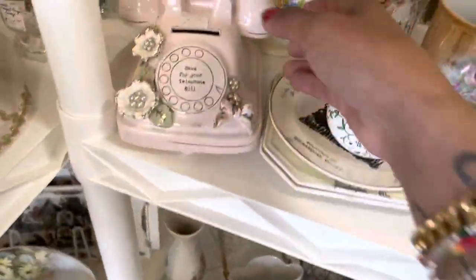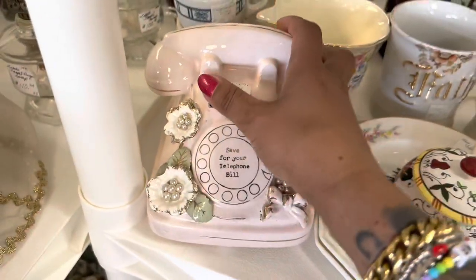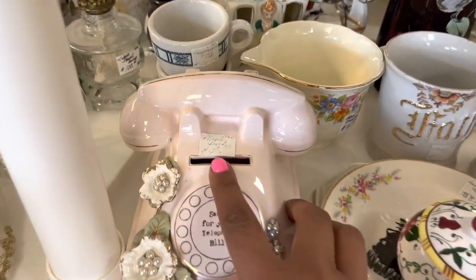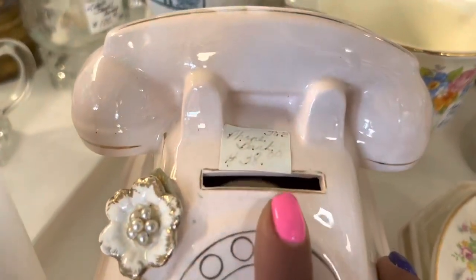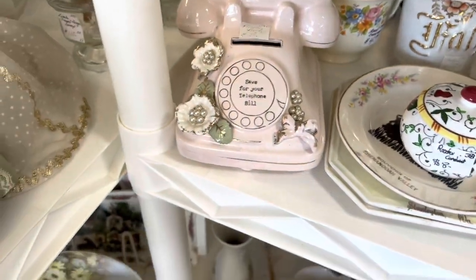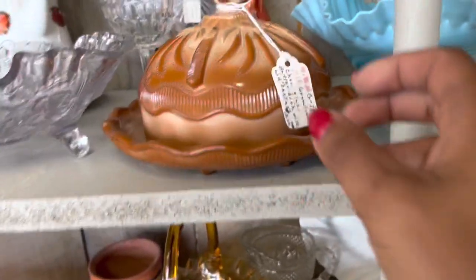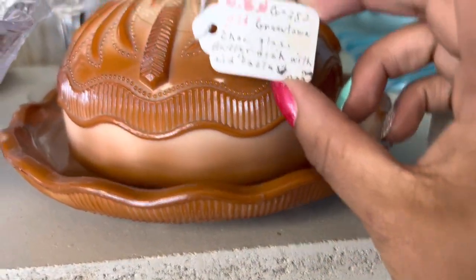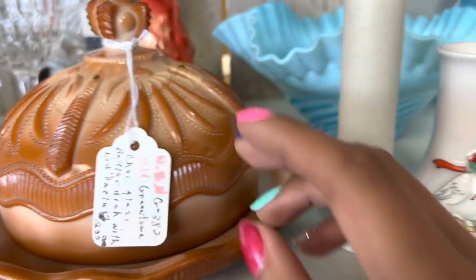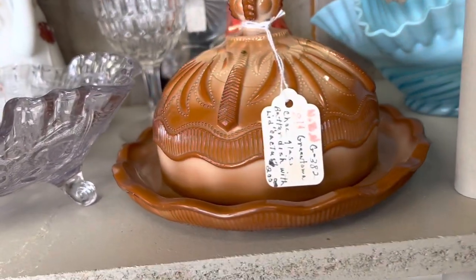Oh my gosh, I'm obsessed with this bank. 38 though, that seems relatively high. It's kind of wedged in here, so I'm not gonna pick it up. It's really pretty though. Something tells me this is gonna be a fake out retirement sale. What is that? What? 200, yeah. Definitely a fake out retirement sale.